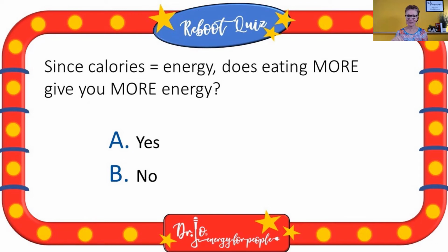Okay, now since calories give us energy, does eating more give you more energy? What do you think? Yes or no?